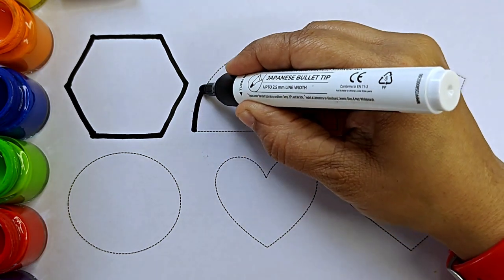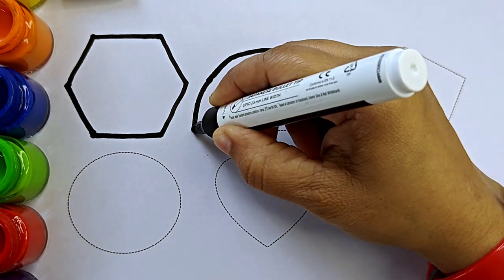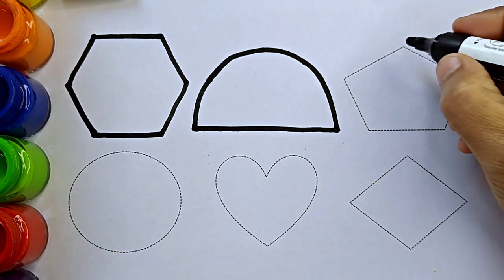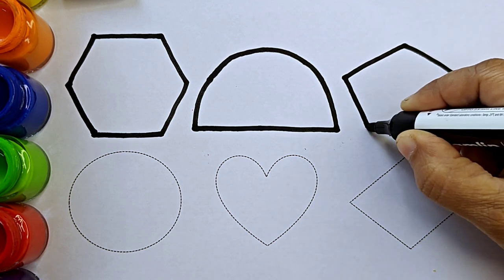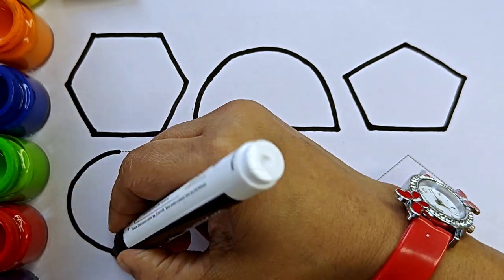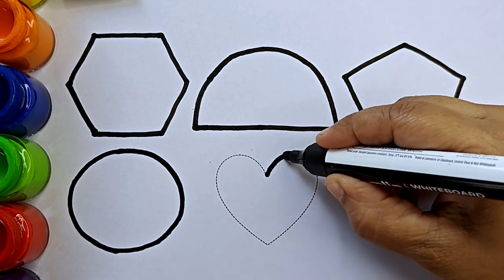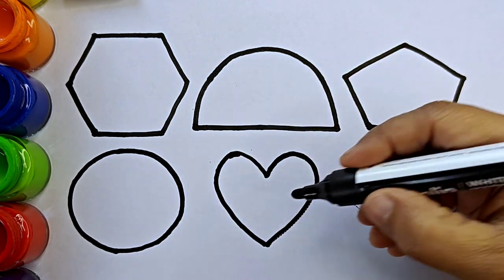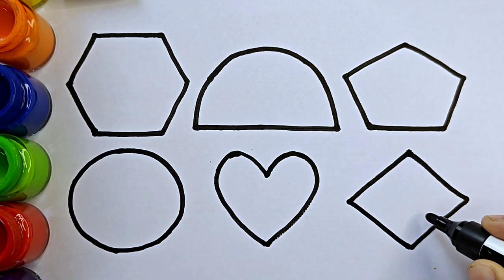Hexagons. Half circle or semicircle. Pentagon. Circle. Heart. Diamond.